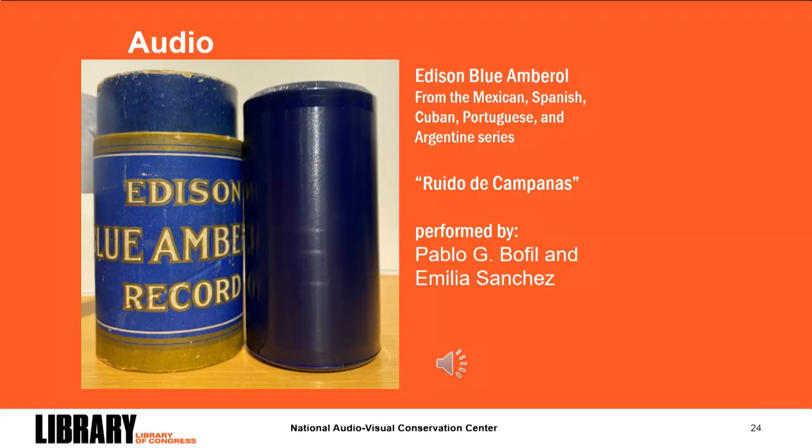Next, I'll play you an audio example from one of our rarer commercial cylinders in the collection. This is from the Blue Amberol Foreign series, the Mexican, Spanish, Cuban, Portuguese, and Argentine series, released sometime between 1912 and 1929. Interesting thing about this one is, so this is a celluloid surface, and celluloid can shrink and it's pretty prone to warpage over time. So that was a problem with this particular cylinder. So something that I did to get a better transfer out of it was transfer at half speed and then convert to the proper speed in the digital domain. And that helps to reduce those audible artifacts from the warpage.